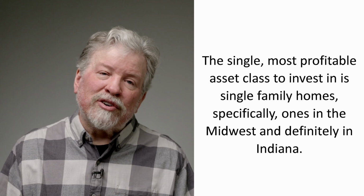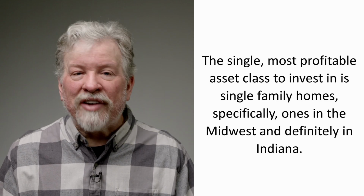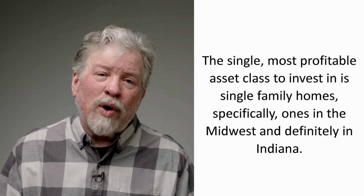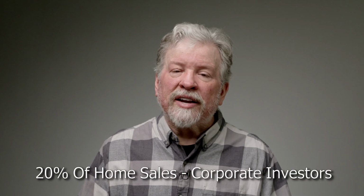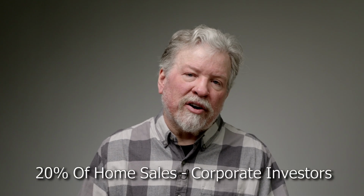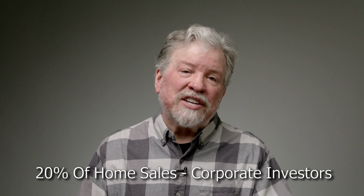Right now, the richest, most powerful people in the world have determined that the single most profitable asset class to invest in is single-family homes, specifically ones in the Midwest and definitely in Indiana. Bezos, Musk, Gates, BlackRock, they're all obsessed with these homes and will pay almost anything to get them because they know these properties are no-brainers over time. It's what's been driving the real estate prices in this country. They play the long, passive income game well. It's why 20% of all single-family home sales in America over the past 4 years have been investors and hedge funds like these.